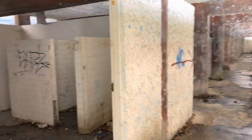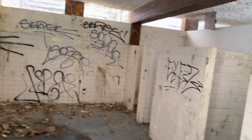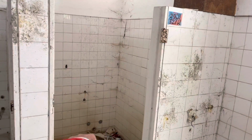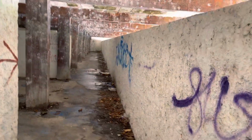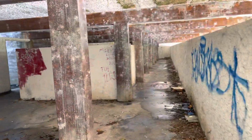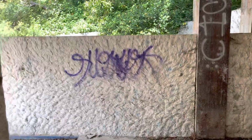Now, how about this, or these? I guess they were sinks there. And here were probably loos, right? You can see where the loos would have been there in the corner, and the hinges here for doors, lights, and all sorts. Not sure when this closed down, actually.